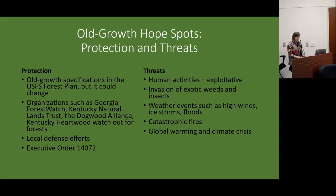Despite the many ways people have sought to protect old growth forests, Appalachian old growth forests are still some of the most vulnerable.